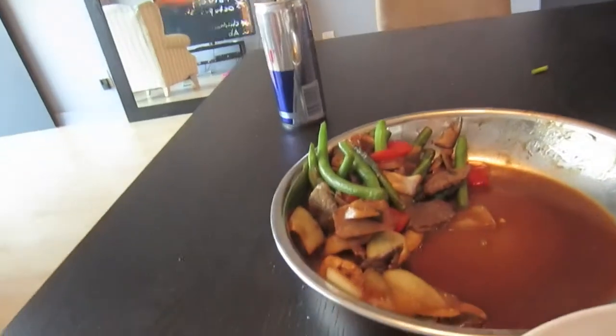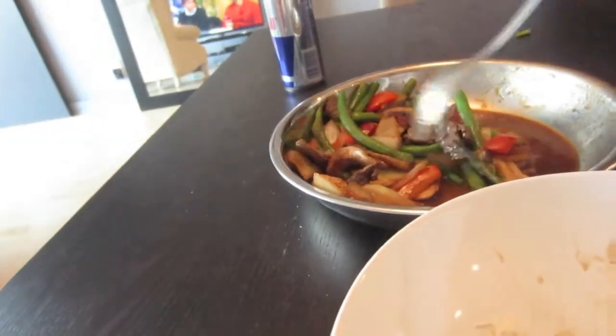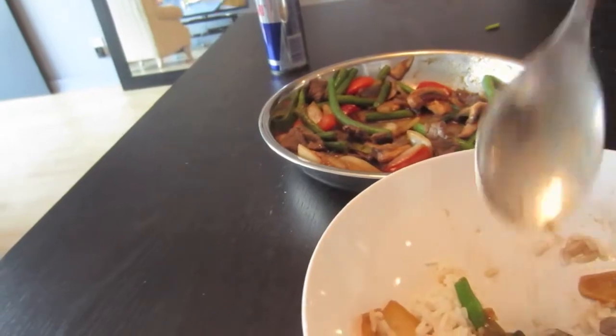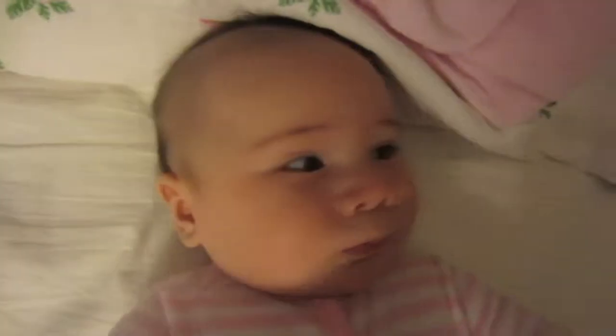We just had Chinese stir fry. Just a basic stir fry: beef and any kind of vegetables you like, with soy sauce and oyster sauce, and I just paired it with some rice, and that's it. That was dinner. Simple, easy, healthy.